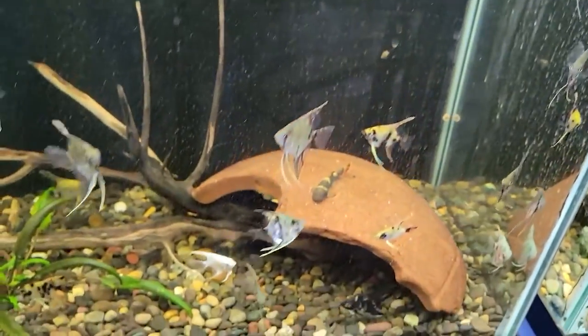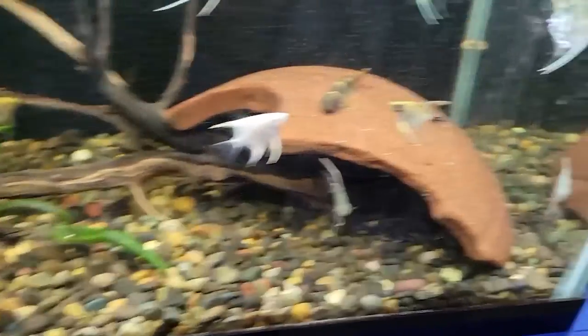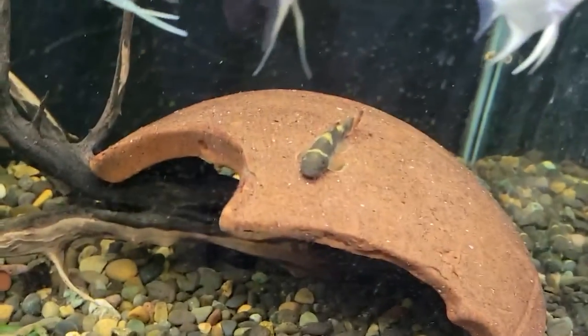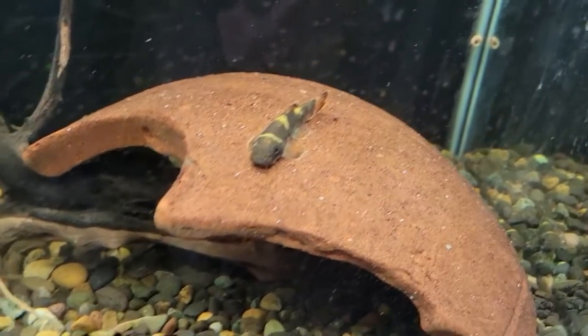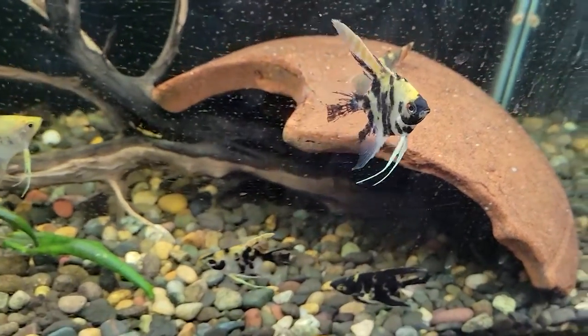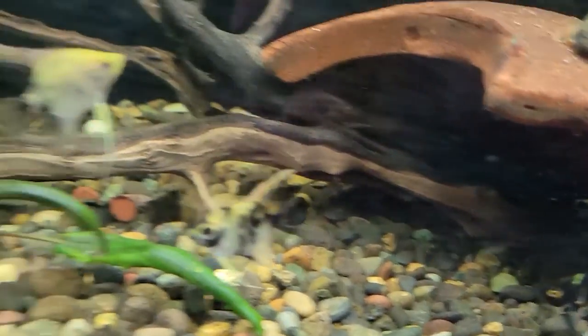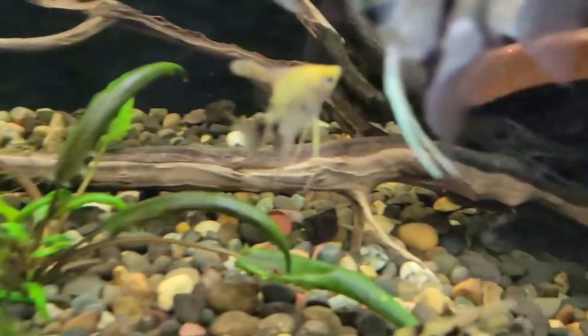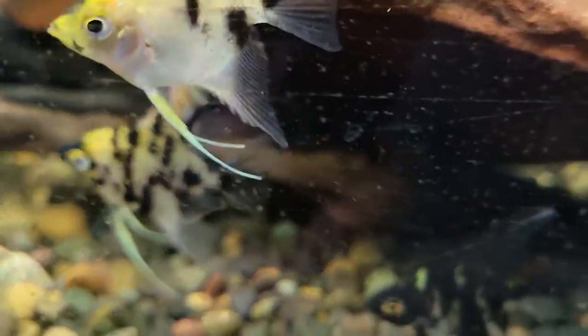Just some assorted angels. Looks like we're down to only 1 plat, some koi, some silvers. Nothing too crazy right now. And there's also some pangasius in here. And I believe there are some clown plecos hiding, usually somewhere down in the wood.